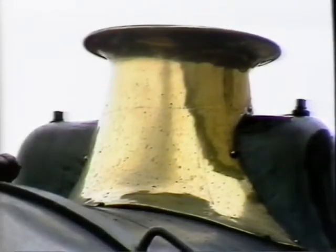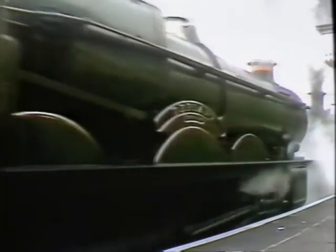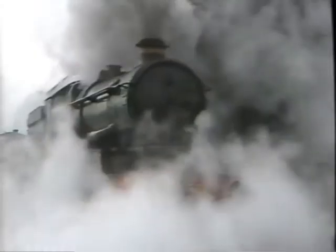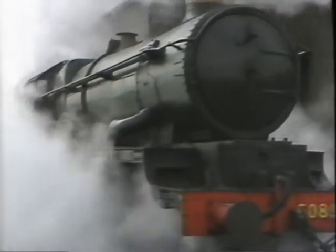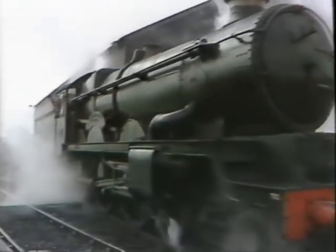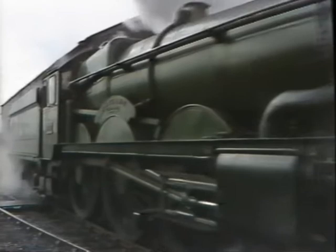The Castle class was introduced in 1923 for express passenger work. These four-cylinder 10-wheelers were both powerful and light, making them one of the most successful locomotives ever built. Number 5080, Defiant, is still very popular with enthusiasts. Here at Birmingham, the driver experience course is fully booked.